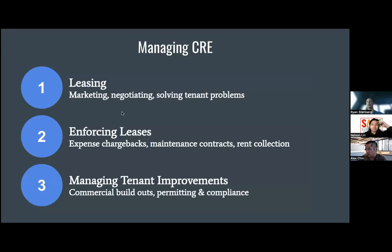And so I would break it into three main buckets. There's leasing, enforcing leases, and then managing tenant improvements. And between these three things, you're getting most of what you need out of management. And so just like residential, managing commercial real estate, usually you'll hire a property manager or a leasing agent who will help you with each of these items.